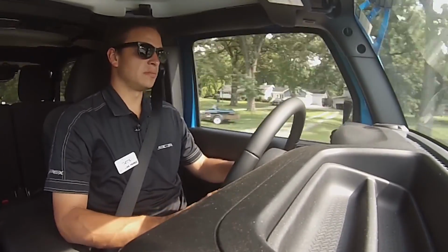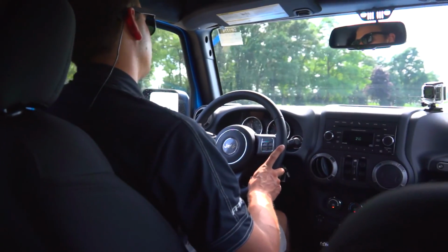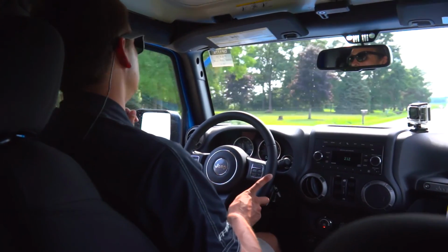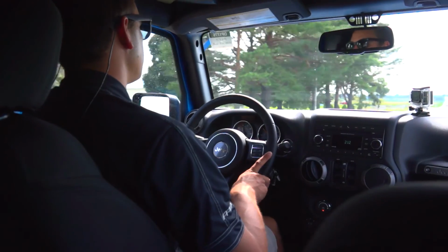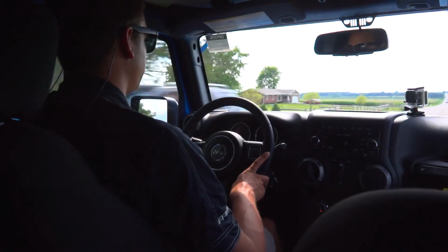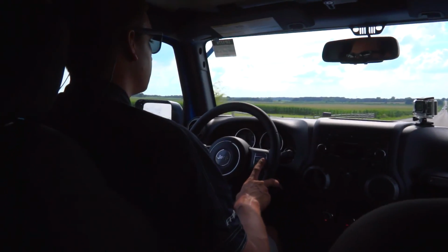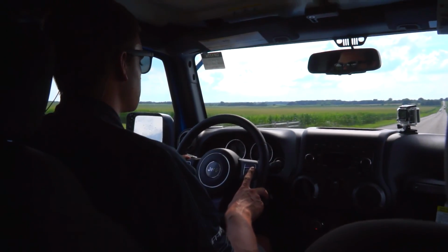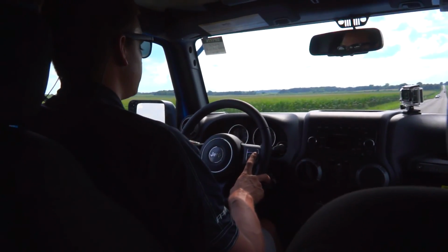Gets up to speed nicely. Again, this 300 horsepower engine that we get right from Chrysler has plenty of power to move these Jeeps, get them up and go. Some of the older ones with the 4 cylinders, you'd pretty much have to floor it to get up and go. But with these, you can drive it like you'd drive another vehicle.